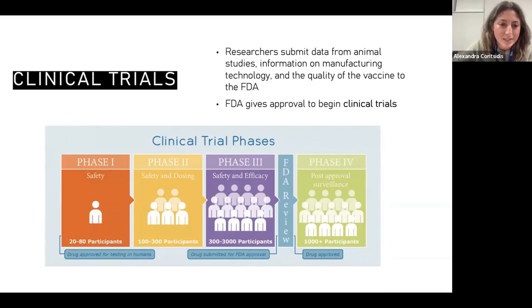Phase 1 is all about safety, really. It's usually around 20 to 80 participants included, and they're monitoring for any side effects in those individuals. If there's no significant side effects, then they move on to phase 2, where it's a slightly larger population. So it's 100 to 300 participants. Here they're looking at vaccine efficacy, making sure it actually works in preventing disease, looking at what dosages are appropriate for patients, and then also monitoring for side effects.